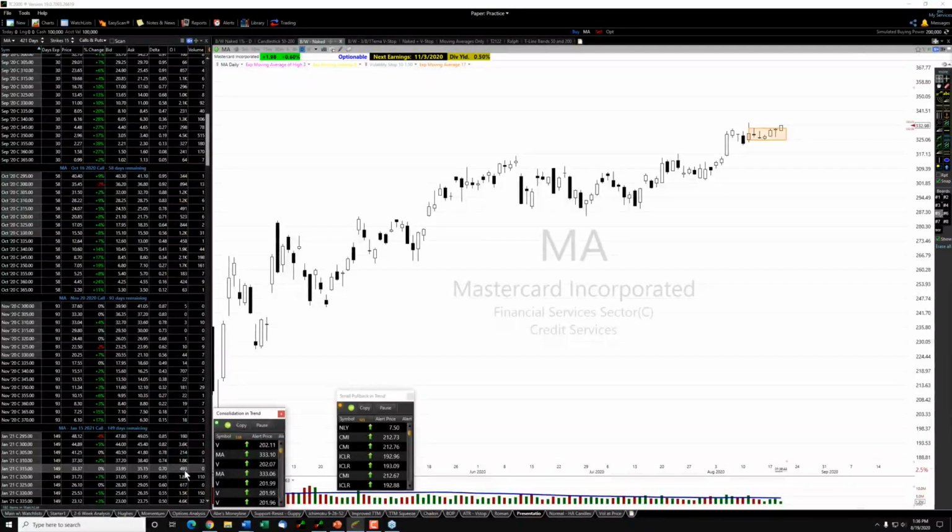I get almost 500 in open interest. I might even go up to the 310s and get 1800 in open interest with a 74 delta. So that would work for me. So that's the kind of way I would trade it. I'm looking for that tight consolidation in a trend. I think we can all see the trend here that's underway. You can see the tight consolidation and you can see the breakout there. That's what I'm looking to trade.